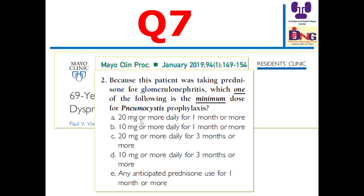So if we use 20 milligram prednisolone or equivalent from other types of glucocorticoid for a period of 1 month or more, this deserves prescription of prophylaxis against pneumocystis by giving cotrimoxazole, because cotrimoxazole protects the patient from UTI, pneumocystis, and even nocardia.